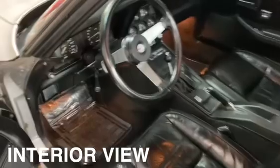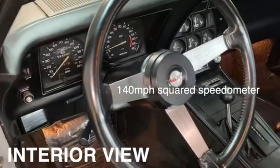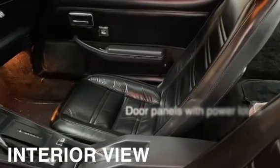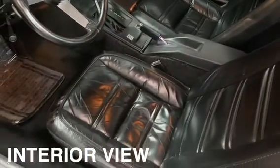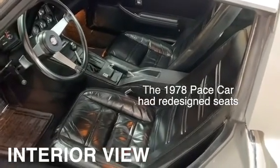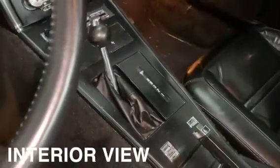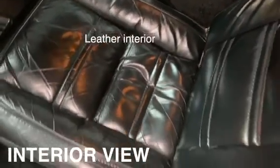Again, we'll take a look at the interior. The squared up dash with the 140 mile an hour speedometer versus the 160. New graphics on the tach. New door panels, power locks, and the glove box. The 78 pace car also had a redesigned seat. 25th anniversary horn button. Leather interior.